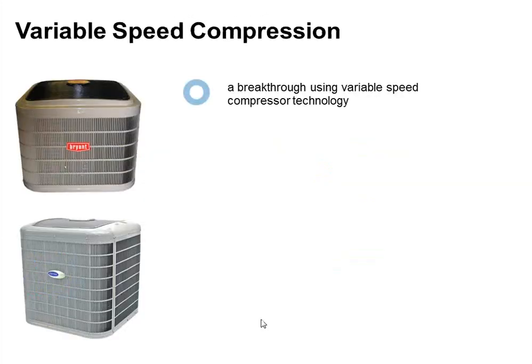All right, so variable speed compression. The idea here is that I'm going to put an inverter on these compressors to be able to throttle the capacity of the compressors. This is not a completely new concept.